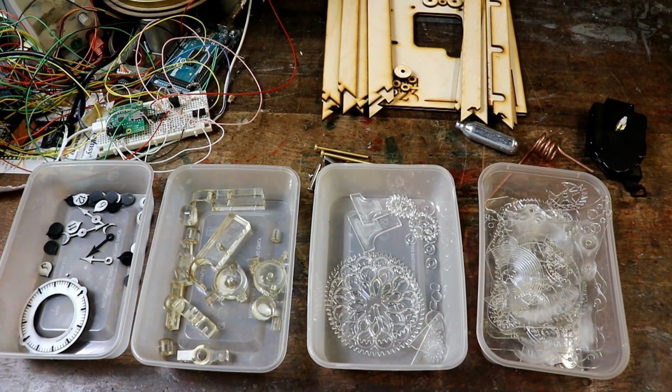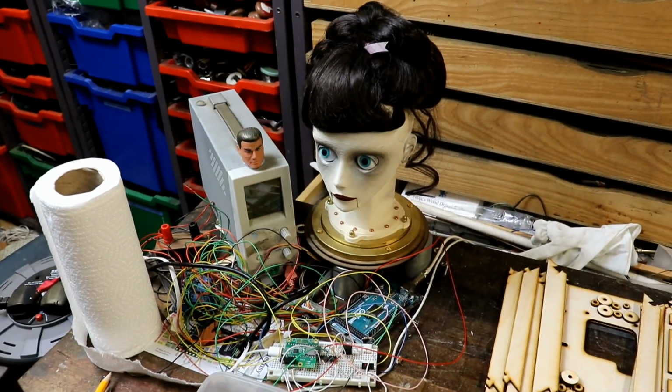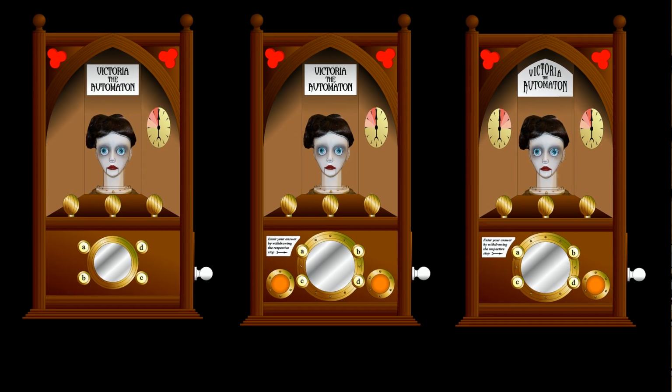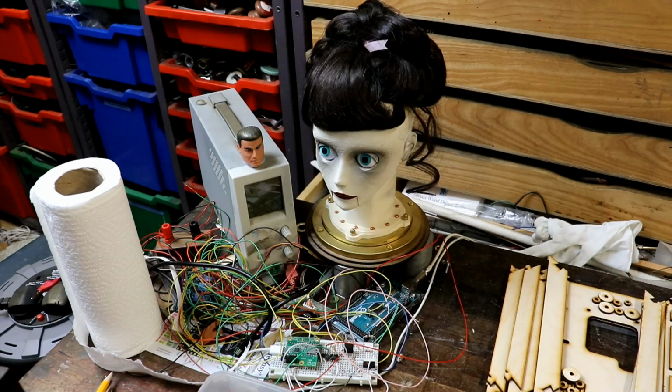Thank you very much. Whilst I'm waiting to hear back from you kind people, I think I'm going to start working on Victoria, the Automaton's Victorian Gothic cabinet and stops, organ stops. Really exciting.